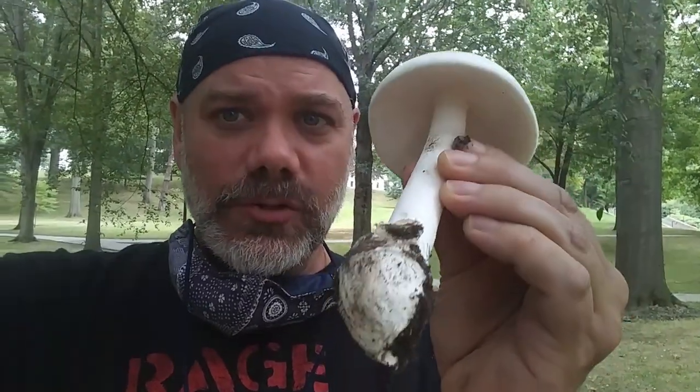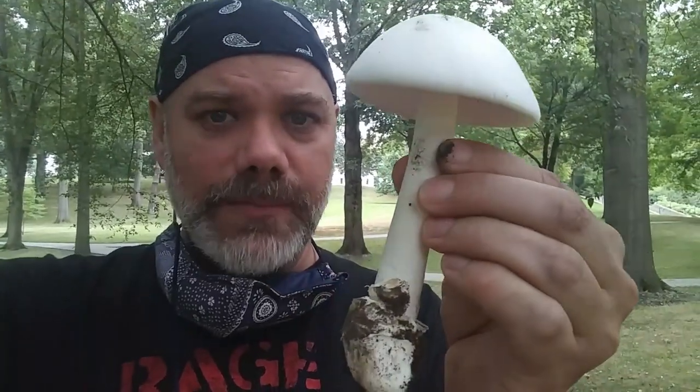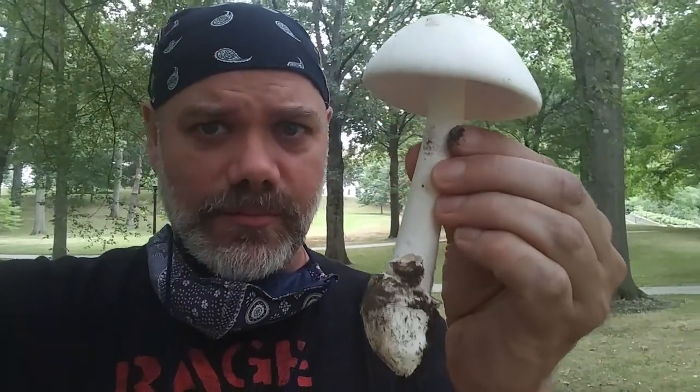This one you do not want to mess with. Now it's okay to touch this mushroom. The toxins in mushrooms cannot absorb through your skin. They have to be ingested. So basically, as long as you don't eat this thing, you're going to be fine.